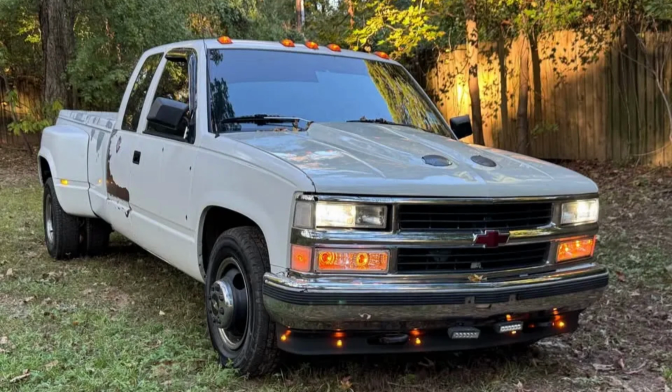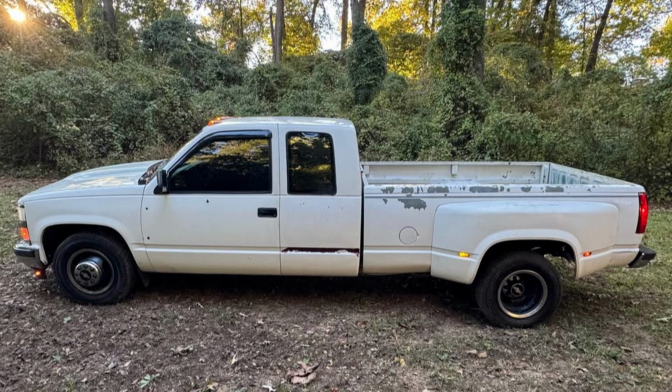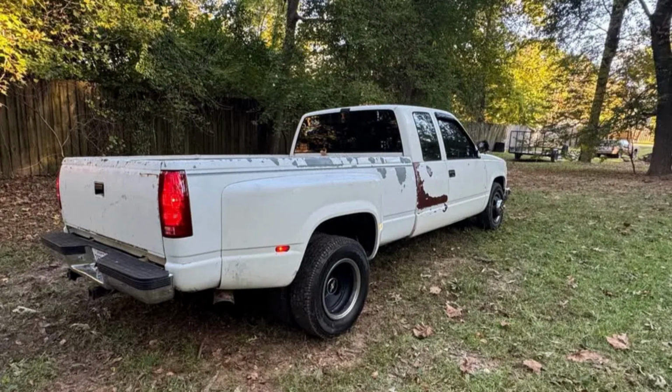Both air conditioning and heating systems work perfectly, ensuring comfort in any weather. Overall, this Chevrolet 3500 combines classic styling, dependable performance, and practical upgrades, a solid choice for anyone looking for a powerful work truck. Number 9.